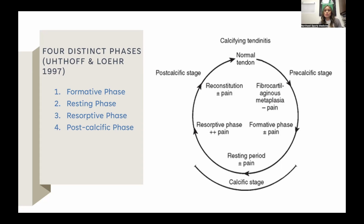So in the first phase, which is the formative phase, you have fibrocartilaginous transformation of a tendon, and then you have calcification of that transformed tissue. And the calcification can increase in size during this phase. During the resting phase, the calcific deposit is going to be stable in size, and you can possibly have pain and mechanical symptoms during this phase.